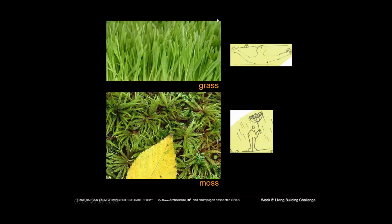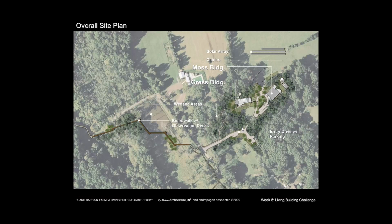So the grass building would feed sun to moss, and moss would feed water to grass. A pretty simple concept, but not simply developed, actually. Here's what ended up happening on the design project. These were not done in the charrette, obviously.